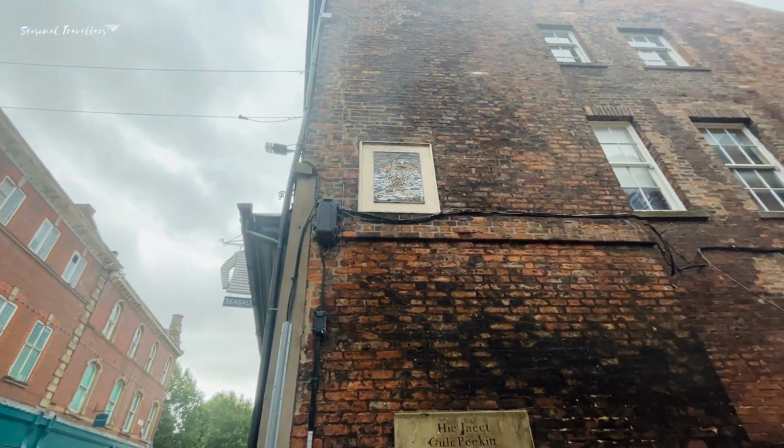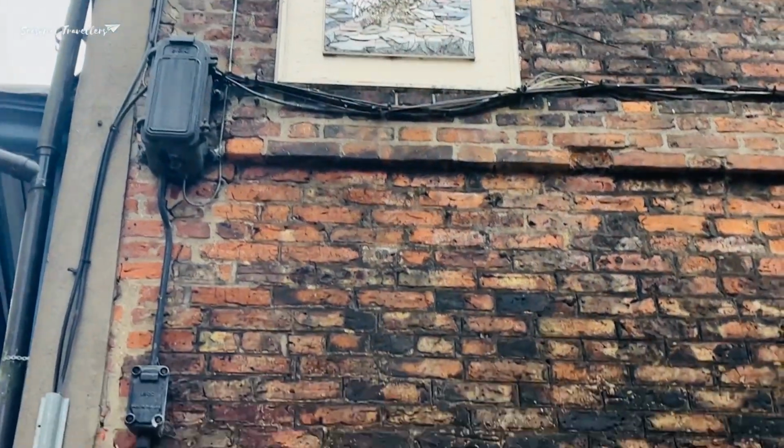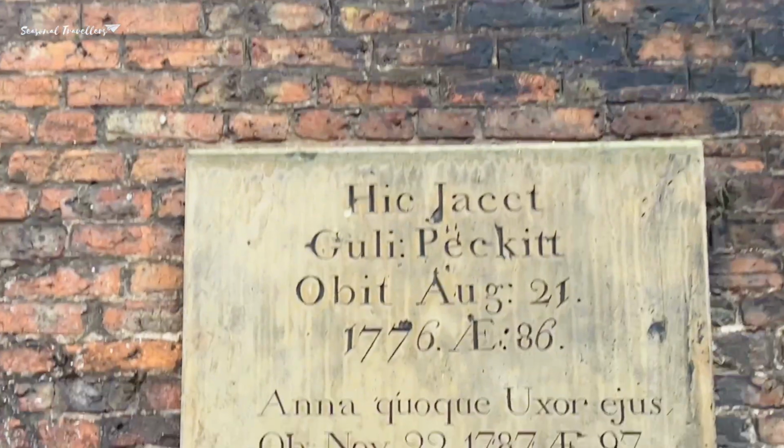You can even see an owl on the wall, and it says Gully.